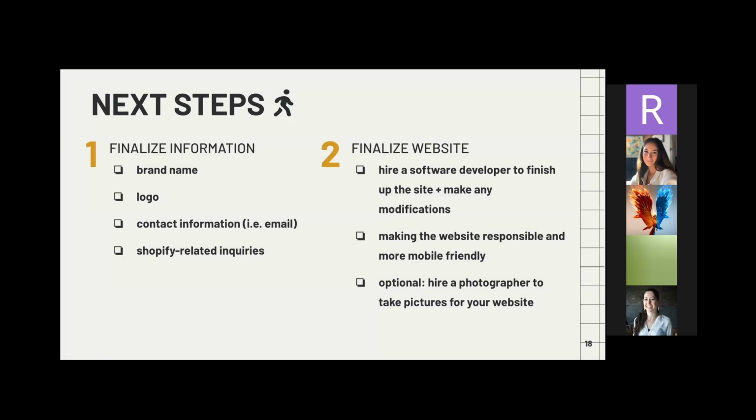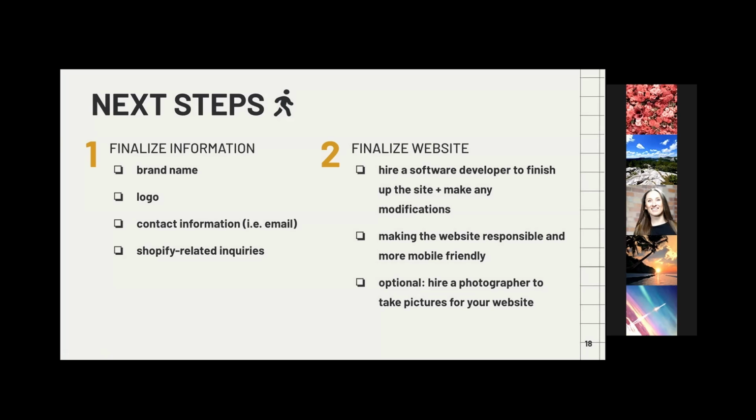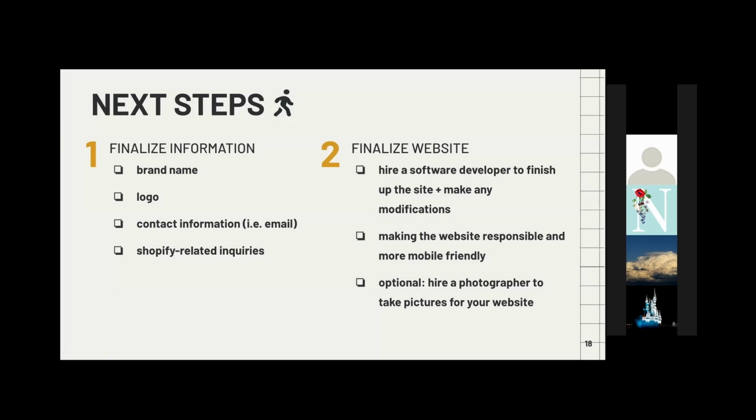You could also hire a brand strategist or photographer to take the pictures for your website, for example, students who have participated in your past programs, etc. So this is to make your site feel more welcoming and helps you establish your brand. Finally, we recommend making the website responsive and mobile friendly.